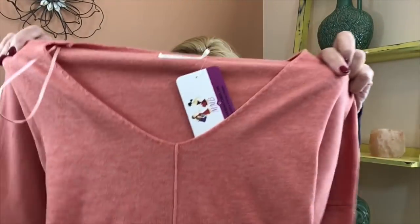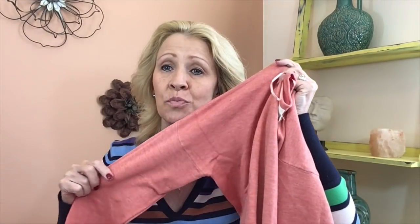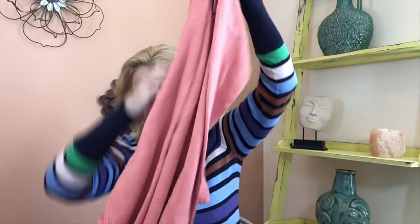Next up, we have a piece that I love this color. This is a Dreamer's sweater. Super duper soft. It has that dropped shoulder. It's a V-neck. It's really long. It's a high-low, and it does have the slits on the sides, and I wish you could feel how incredibly soft this is. I love this color. It's almost a coral color orange. I don't know if my camera is picking it up that well, but yeah, I like this one a lot right off the bat.